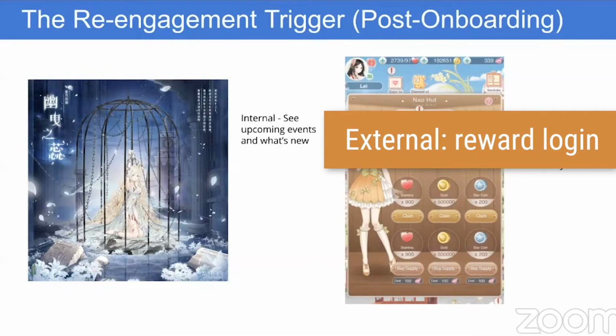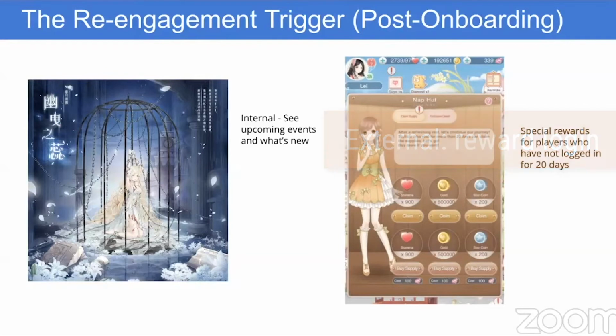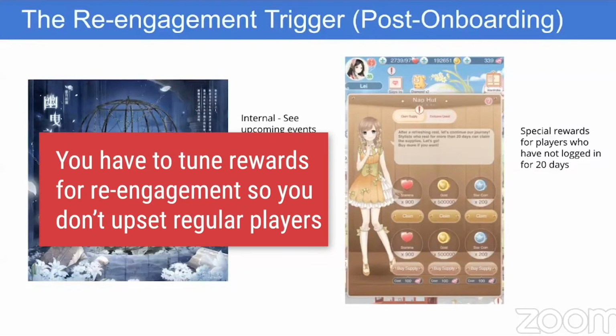And I found myself playing this game on a daily basis after I got this because I just got a bunch of currency. It's really effective in getting you to play the game more. Yeah, that is a lot of currency that they throw at you. But again, it just works to re-engage you with the game. Yeah, interesting. You have to really tune that stuff so you don't piss off the regular players too much.